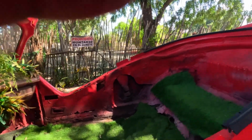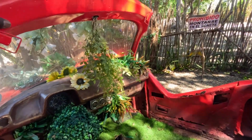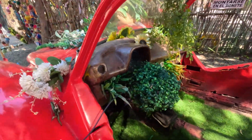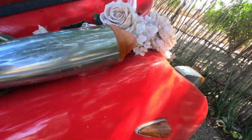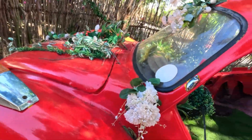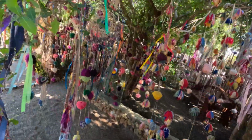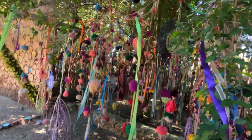Check out this cool car, you know what I'm saying? You can hop in this bad boy. I don't think you can get in it though. All right. It's a cool little decorated tree with some yarn balls.